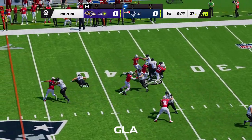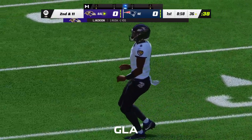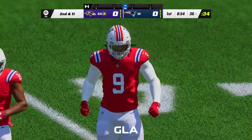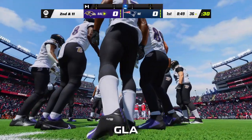They run the option here on 1st and 10. And that play went nowhere. Losing yardage. It'll be back at the 36. He'll lose a yard there, and it's 2nd and 11. Boy, the pursuit there, terrific from the linebacking corps.